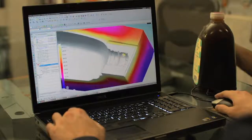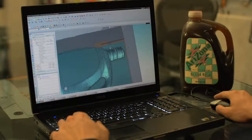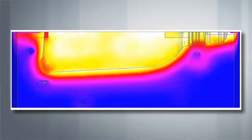NX has given us the opportunity to know what we're going to get before we actually cut tooling. We have less time cutting molds. We can change designs before we get into the mold manufacturing portion of it and improve bottle performance before we even get it into the machines.